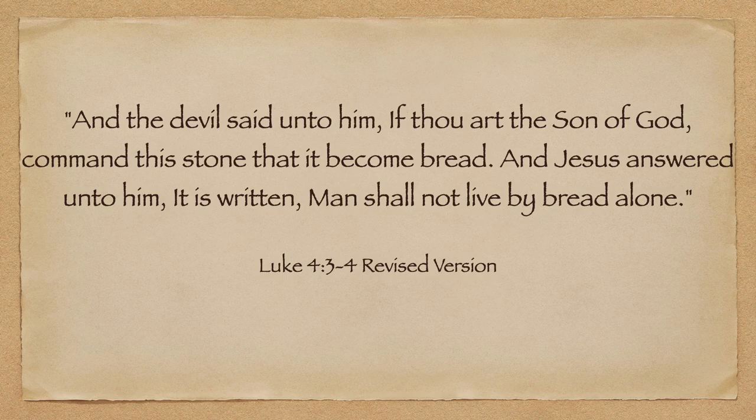Luke 4, verses 3 through 4. "And Jesus said unto him, If thou art the Son of God, command this stone that it become bread. And Jesus answered unto him, It is written, Man shall not live by bread alone." And that verse ends in a period.